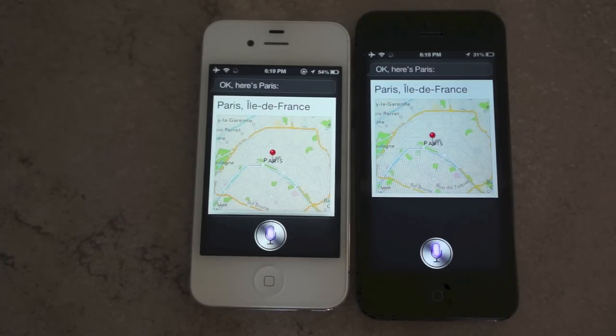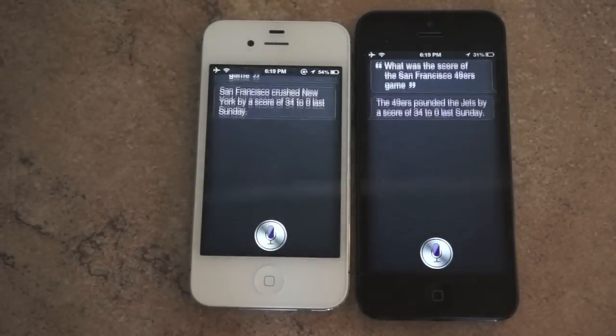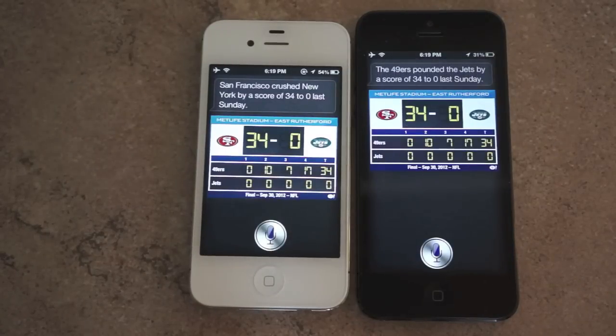What was the score of the San Francisco 49ers game? The 49ers pounded the Jets by a score of 34-0 last Sunday. So you can see that was exactly at the same time. So very similar as far as sports scores.